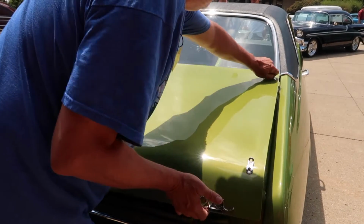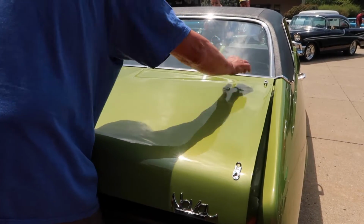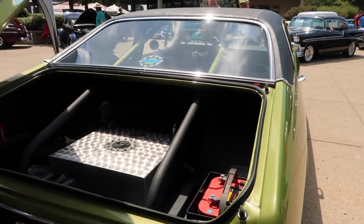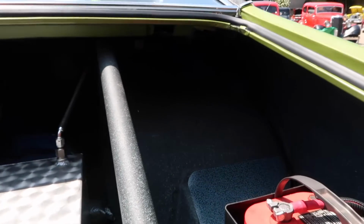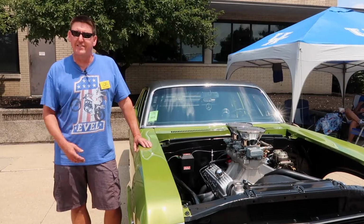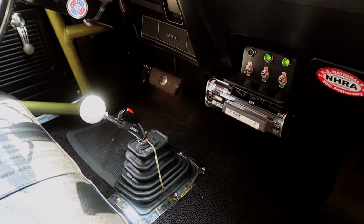Well, it was running 720s then, which was respectable then, which is not respectable now. But back then, a 720 street car was a pretty hot little car. And I was driving it to the drag strip, uncapping the headers, putting slicks on it, racing it, and then driving it back home.